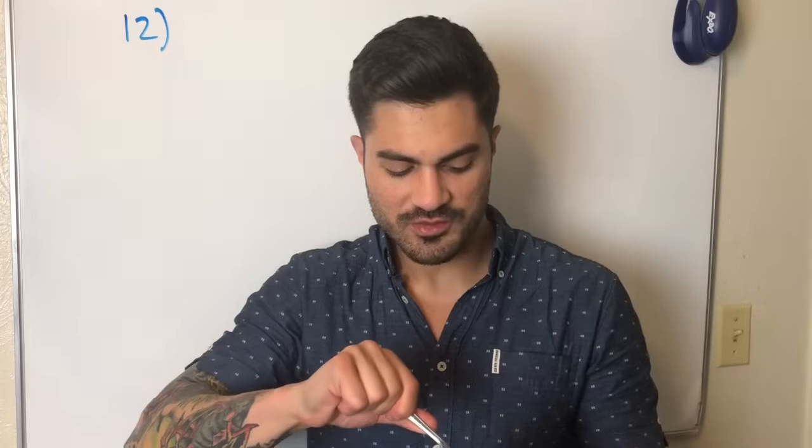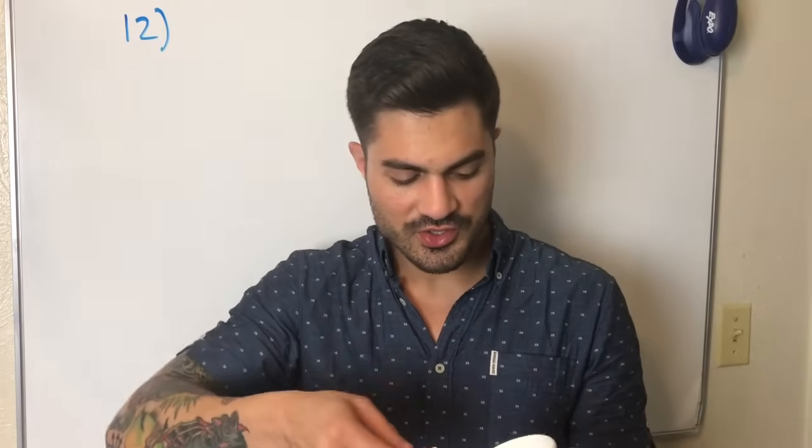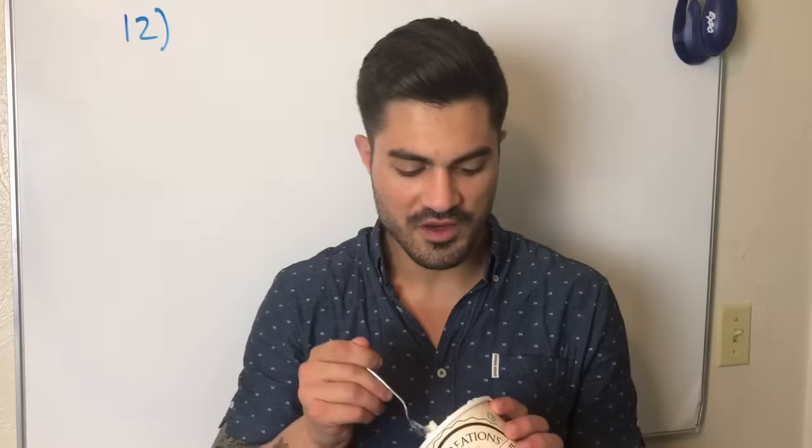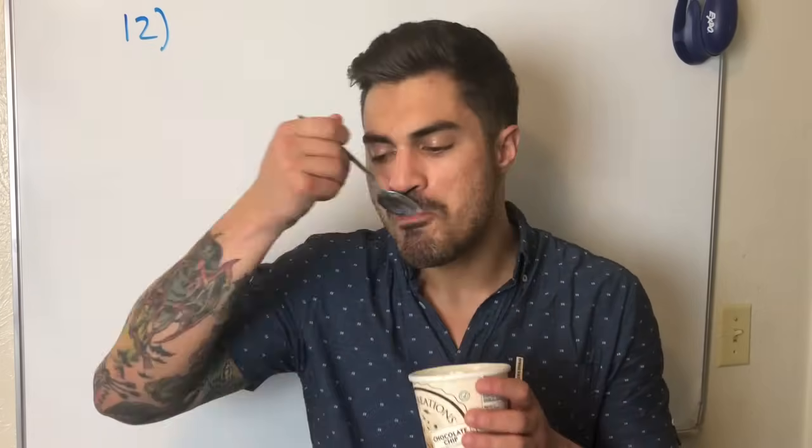It's getting warm in here, so I'm taking a quick break. This Creamy Creations chocolate chip was on sale at H-E-B. $1.50 for a pint. That's crazy.